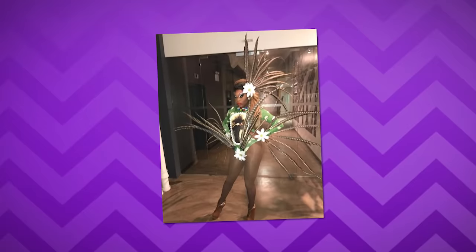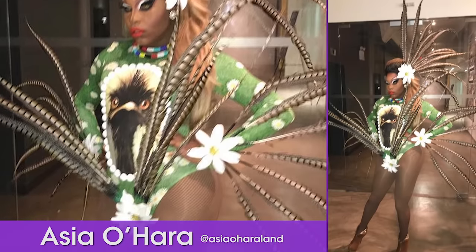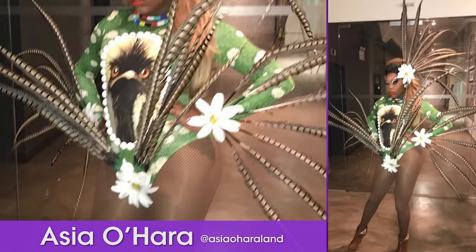Next up, Asia O'Hara. I'll start off with this one. No. I was in the room when she was wearing this. I saw the pheasant feathers and I got excited, but the bodysuit. What the f*** is that? I'm confused. And the flowers and... Was it a performance or was this just a look? It was just a look. I gotta boot it.